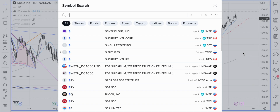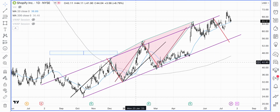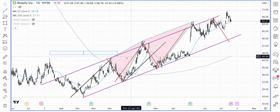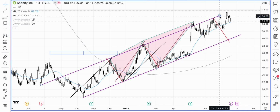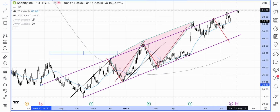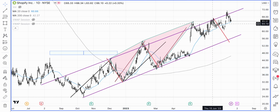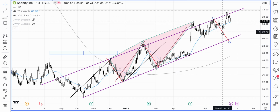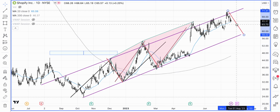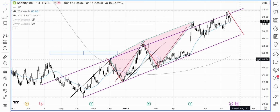Then the other one we like to take a look at is the Shop, which is Shopify. Shopify is moving in a really nice pattern of higher highs and higher lows in this channel formation. It found resistance from this channel. Let me actually just draw this right here. At one time we were looking for, perhaps when this happened right here, it could move and touch this lower end of this channel. That didn't take place, but that possibility still remains. It's hugging its 20-day moving average.